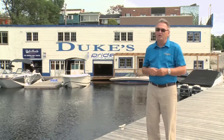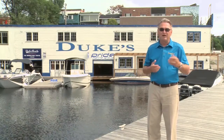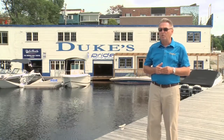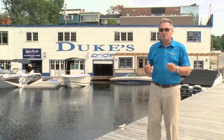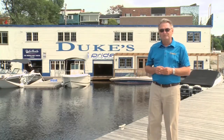Now, behind us here is Duke's Boats. It's the last building standing of all of the old builders like Gridley and others here in Muskoka. But there's a host of other builders throughout Muskoka that are doing wonderful work with restorations and, of course, reproduction builds. So we're going to tour some of the shops and follow some projects from beginning to in the water when they're completed.